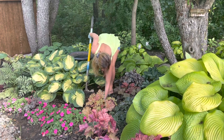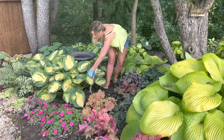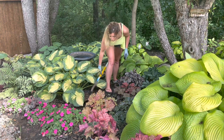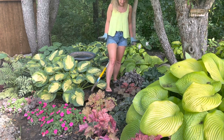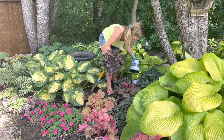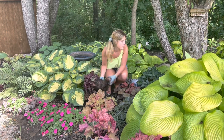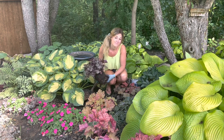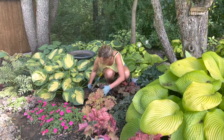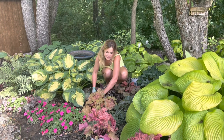So Heuchera like to be well watered but also in well drained soil, and this soil is super wet and pretty thick, so I'm hoping they do okay here. The ones I have here so far are doing fine, but we may have to keep an eye on them and move them if they don't do so well here. We will see, you never know. They might just love it so much.